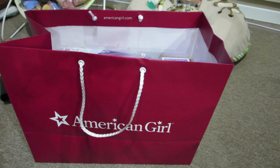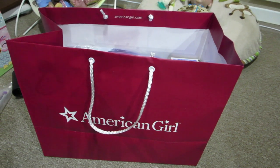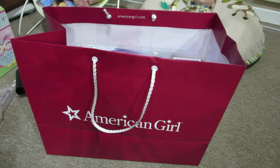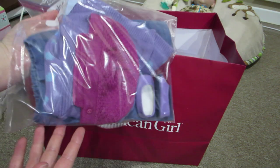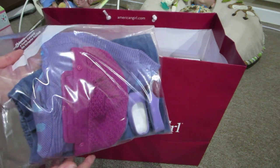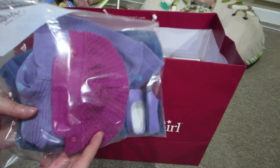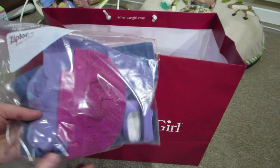But the first item I'm actually going to show you, I didn't get at the store. I actually purchased from someone on Instagram that I follow that has an American Girl doll Instagram account. And she was selling some of her American Girl outfits. And so I bought this outfit. I forget what the name of it is. It is an official American Girl outfit, but it's one that they retired. And I missed out on getting it at the time that it was out. And I've always wanted this outfit.